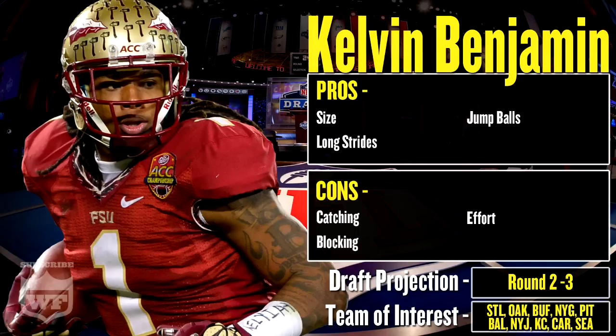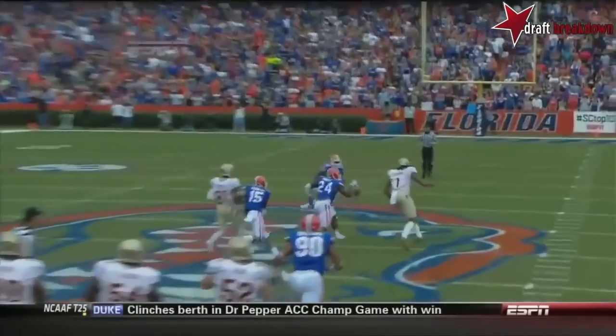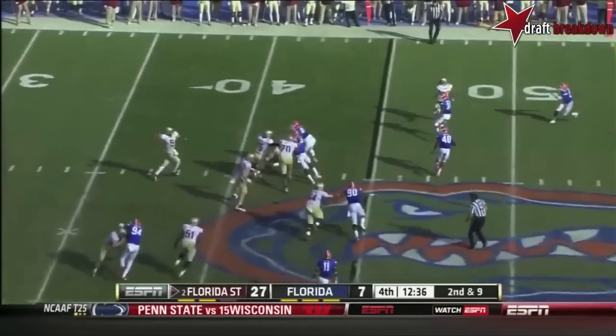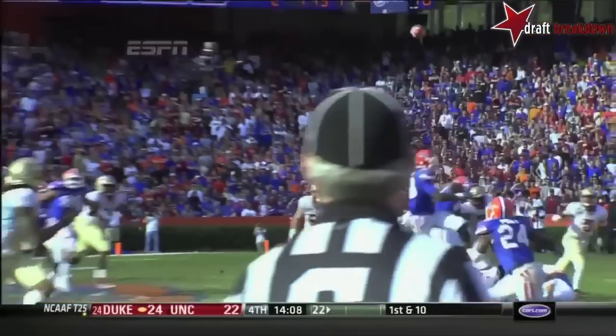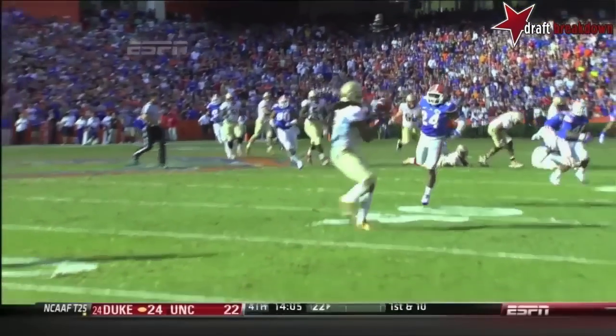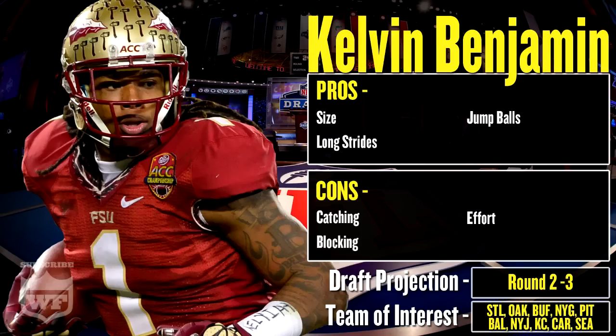His catching, his hands. He needs to work on catching footballs. There was a lot of easy drops that I saw on tape. A lot of balls that really there was no reason for him to drop. Blocking as well. I think there were times where he put effort into his blocking. There were a lot of times where he didn't put any effort into his blocking. It looked like he was trying to dance with opposing defenders rather than block them and get physical with them. And also there were times where he would just completely whiff and would allow the opposing cornerback to get in on the play when that shouldn't have happened.